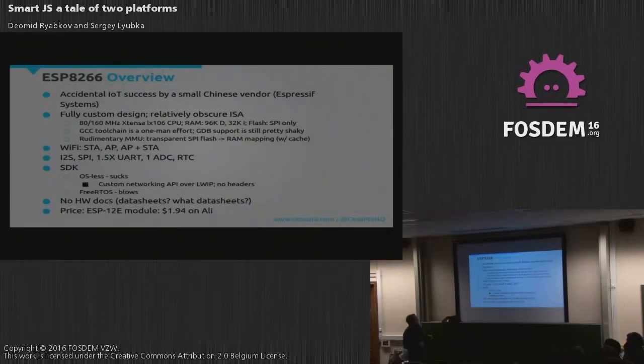It's 80/160 megahertz. You can overclock to 120 megahertz. It has 96K of data RAM, and instruction RAM. It also doesn't have any built-in flash. It is SPI only, but with a very useful feature that it does have a rudimentary MMU, by which the address space is directly translated onto SPI, with obvious performance impact, but with some 32K cache behind it, so it's not terrible. In practice, it's fine.